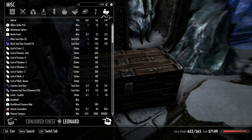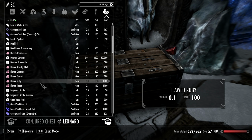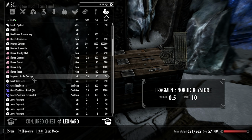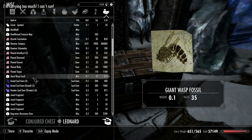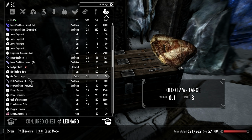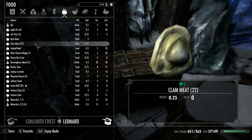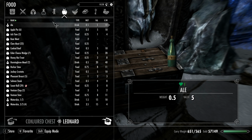Right, let's see. Can I put all of the... Okay, let's put those in. The fossil, probably. That's not that heavy. Old clam. Oh, God, do I still have all that clam meat? I've got a lot of clam meat that I don't need. I can cook the clam, but I can't be bothered doing that now. I think I'll just drop it. It's not like we can't buy more.